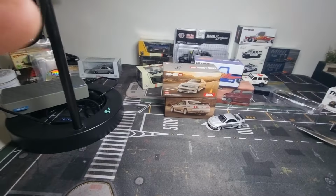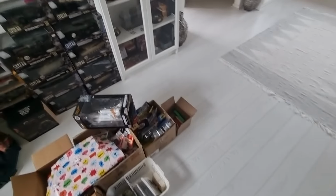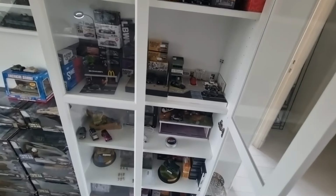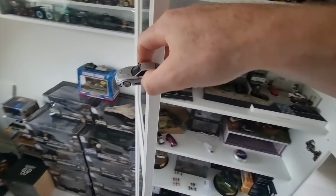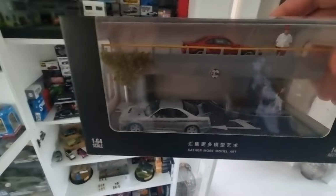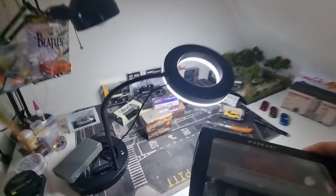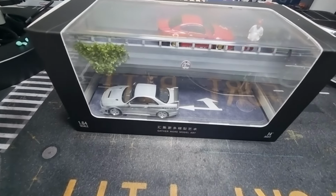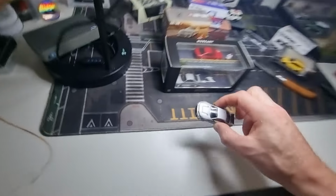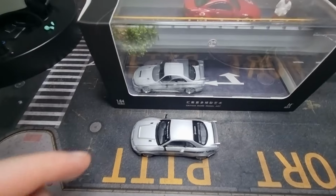Let's have a look at that other model that I've got right here. Where is it? I think it's right here. Here it is. And this is the one from Tomica. Well, let's take it out. Why not? I think we can see it. Here is the other one. Here you can see the difference.